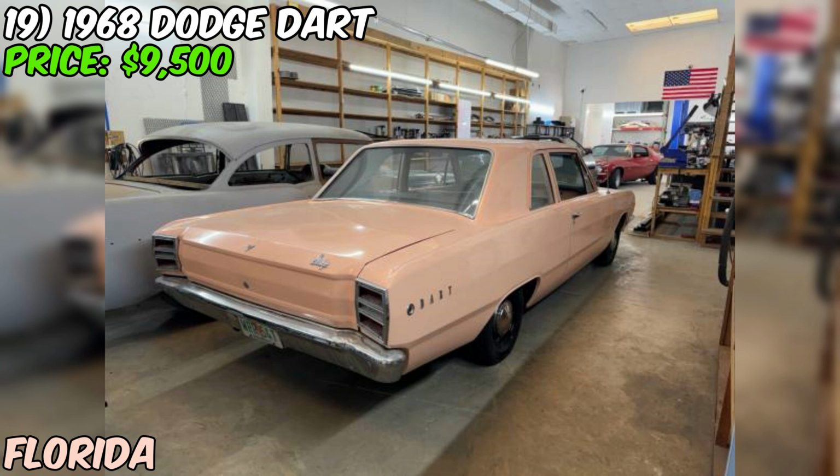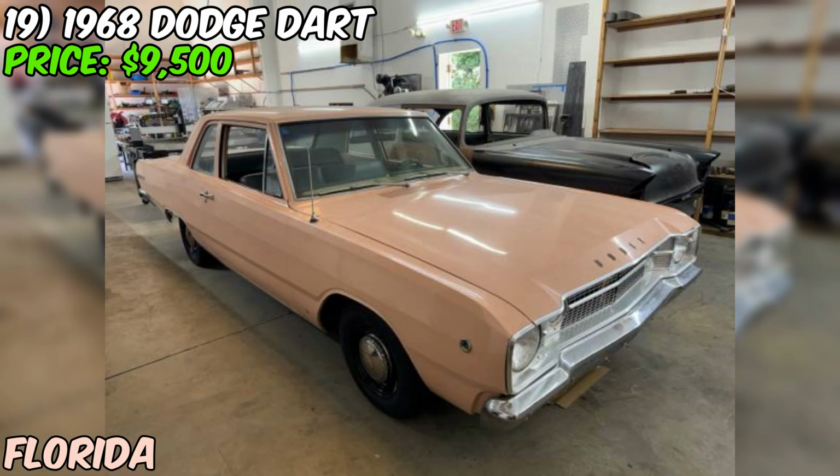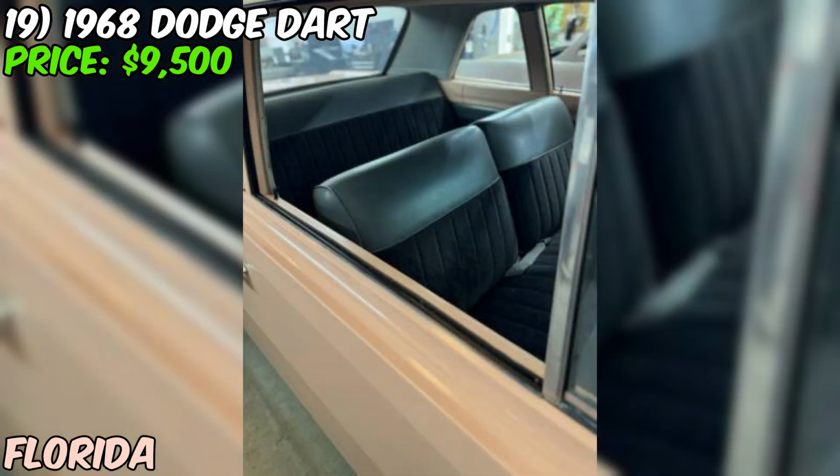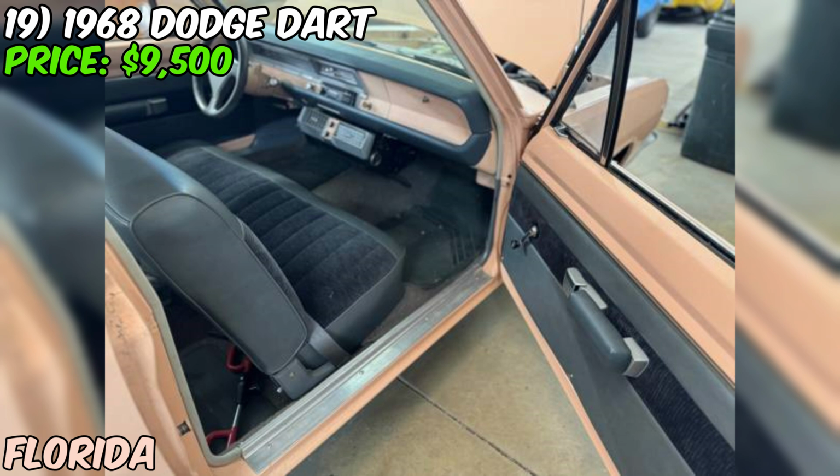Now, I've got to be straight with you folks. While the seller describes the condition as excellent, there are a few things to consider. The body and interior are reportedly in great shape with no rust, which is fantastic news for a car of this age. However, it's important to note that this Dart isn't currently running. The seller is in the process of getting it back on the road, and they've already made some progress by powder coating the wheels and slapping on some fresh rubber.